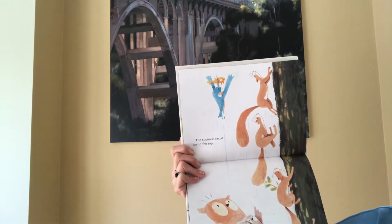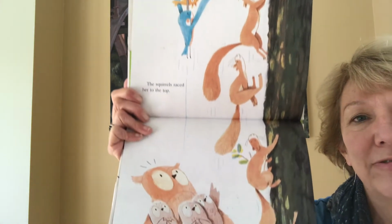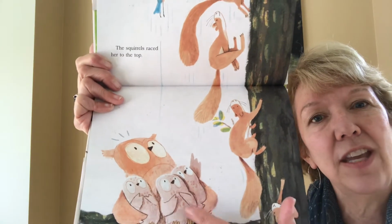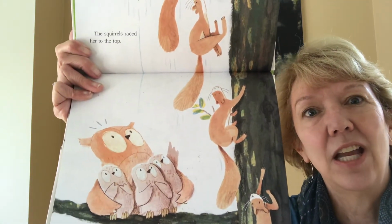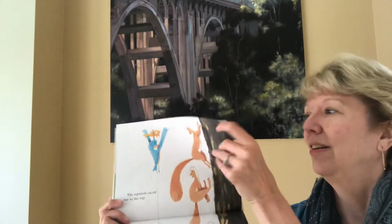The squirrels raced her to the top. So they're seeing if they can get up faster than Mel flies. Look, there's the first owls. She went going, wow, what do you think they're thinking? Do you think they're thinking, we did not expect to see her go back by. We thought she fell.